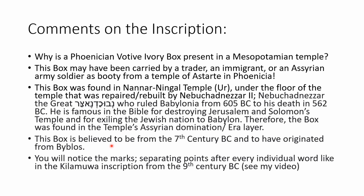This box is believed to be from the 7th century BC, and also to have originated likely from the city of Byblos. You will notice the marks separating points after every individual word, like in the Kilamuwa inscription from the 9th century BC. See my previous video.